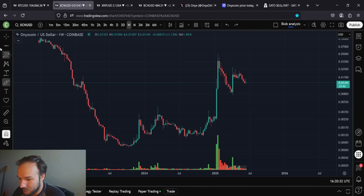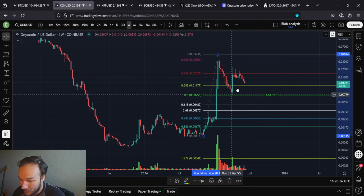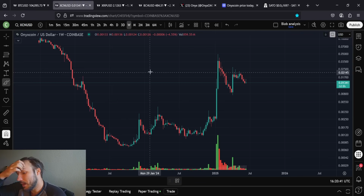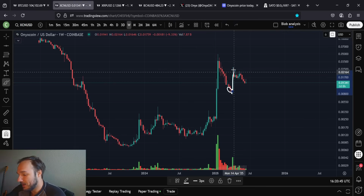We're at relative areas in the fib. If we take a relative low to a relative high, a lot of cryptos are finding support at the 0.5. Maybe I should buy here, something like that. And then there's a good bit of people who probably were aware of this but didn't take it upon themselves to buy, and then it pumped, and they're like, I missed it again.